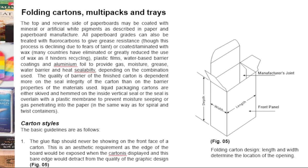Folding cartons, again, multipacks and trays, explaining here. The top of the reverse side of the paperboard may be coated with mineral or artificial white pigments, as described in the paper and paperboard benefits. All paperboard grades can also be treated with fluorocarbons to give grease resistance, though this process is declining due to fear of taint, or coated or laminated with wax. Many countries have eliminated or greatly reduced the use of wax as it hinders recycling.